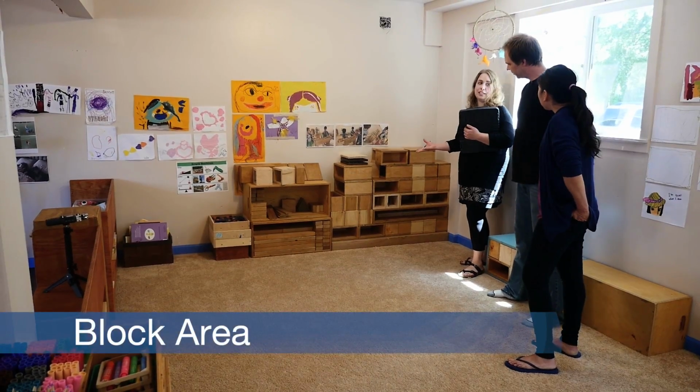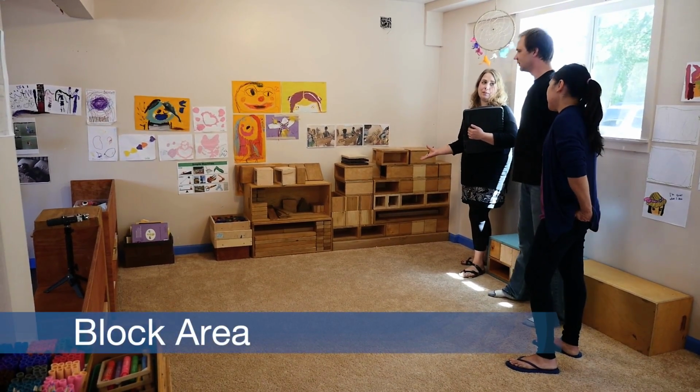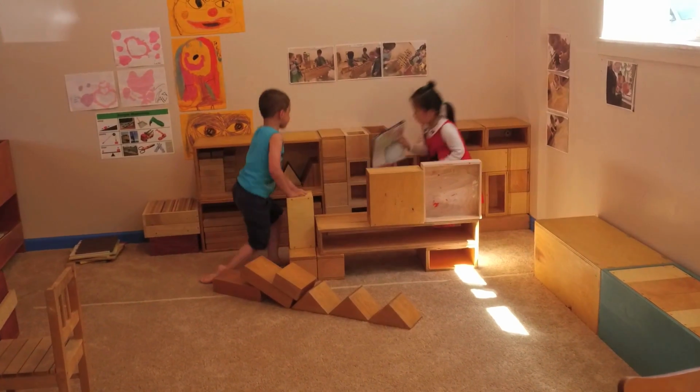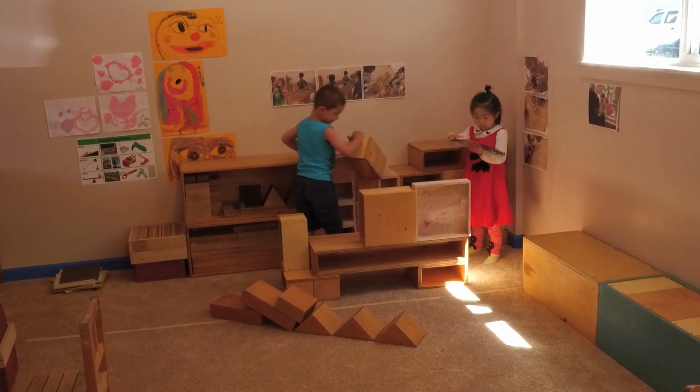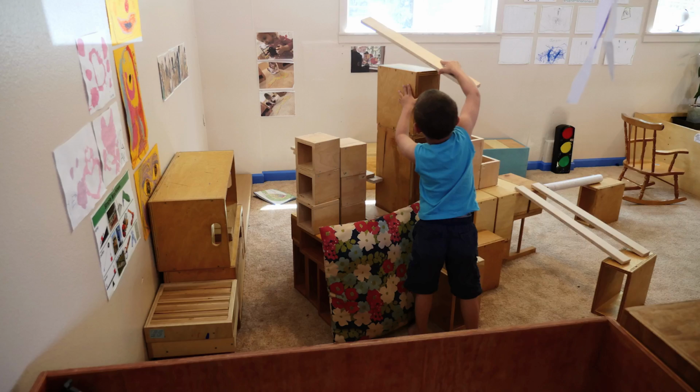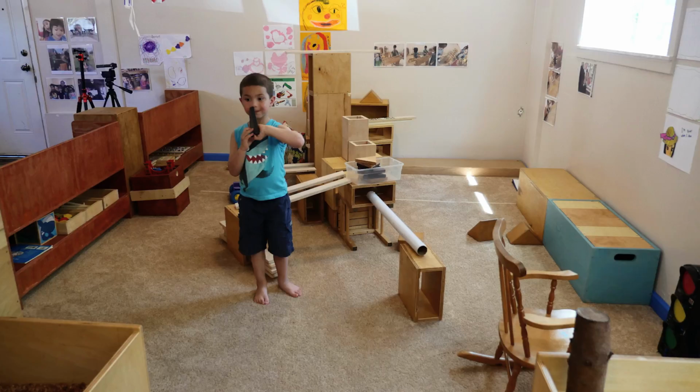All right, so I know your kids love the block area. When I was here doing my observation, they were building amazing structures. How is the block area working for you? You know, it's a very well-used area, and there's plenty of access. I don't really see any problems with the block area.